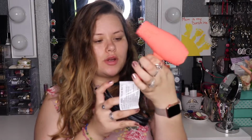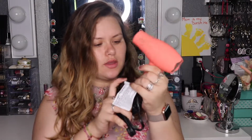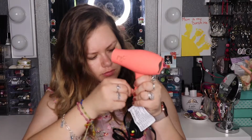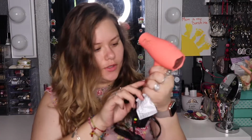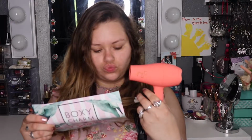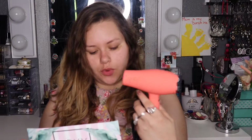It has 2 settings, a lower and a higher setting, and then it has a little button to switch between 230 volts or 120 volts, which I don't know what the difference will be, but it's set at 120, so I'm gonna leave it at that. This one says PYT Mini Turbo on the Go Dryer. Yeah, it's on the go.